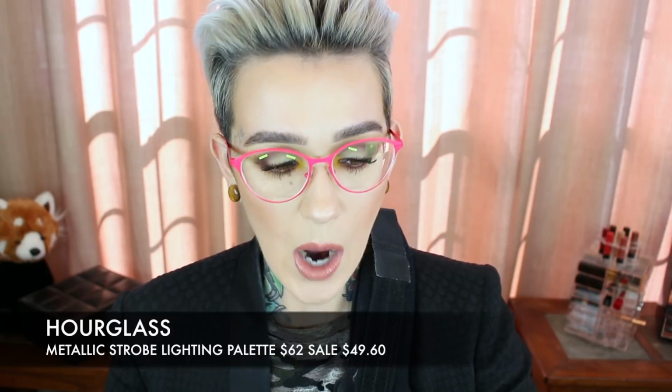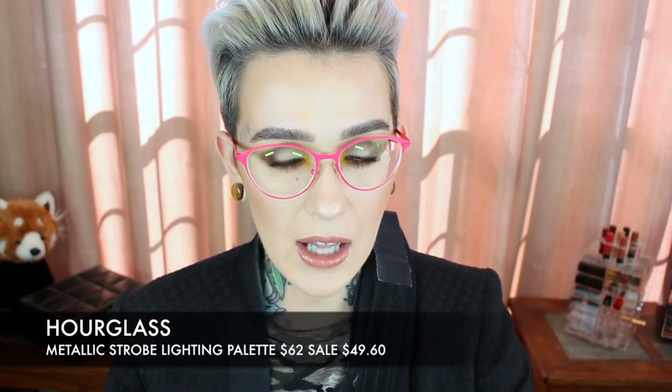Now, is it even a VIB sale if you don't come home with a new highlighter? No, I think not. This one, oh my God, oh my God, oh my God. I love this. Absolutely love this. This is the Hourglass Metallic Strobe Lighting Palette.